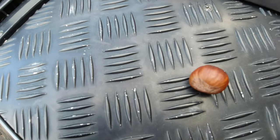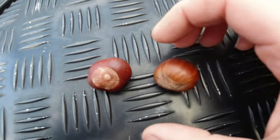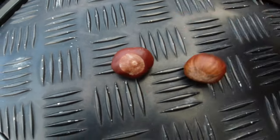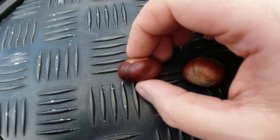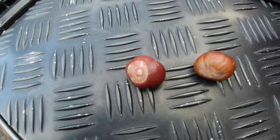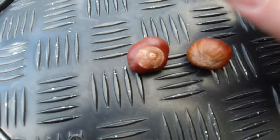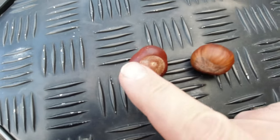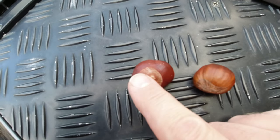I just want to show you this as well. This looks very, very similar. This is a horse chestnut, also called a conker. It's the kind of thing people used to, probably still do in some parts, put on the end of a string and swing at other kids' conkers to have a conker fight to see whose would last the longest. But its proper name is a horse chestnut.